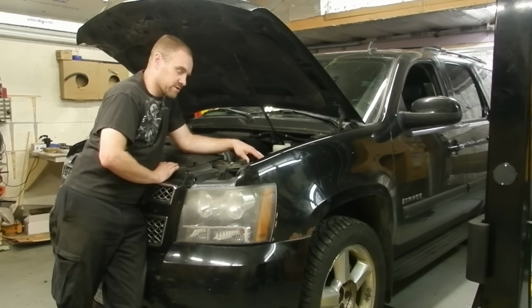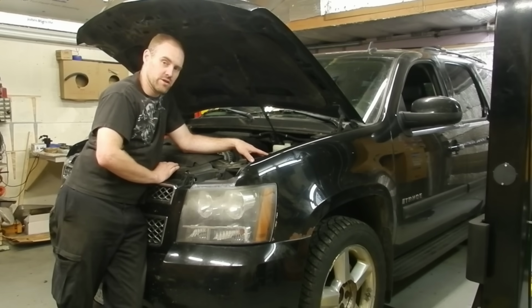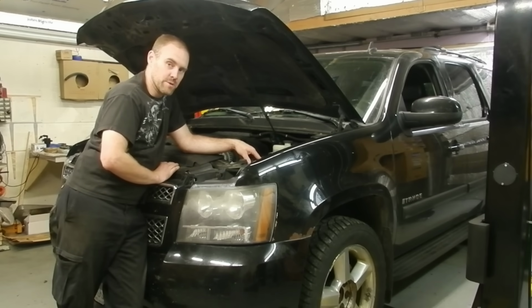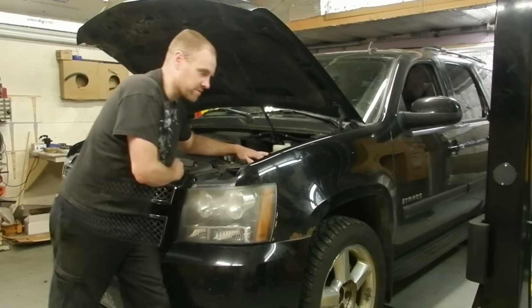They did not fix the concern. It did not take care of the misfire. And as far as I'm concerned, whoever told them the tune-up was a good idea before going any further was a complete idiot. They should not have been working on this vehicle. The reason I say that is because it's pretty darn obvious what's going on with this vehicle, and I'm going to fire it up for you quick and show you why I say that.